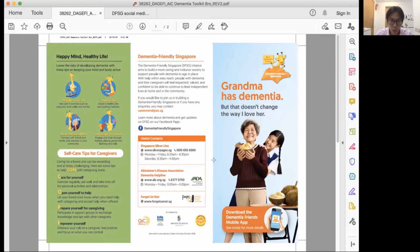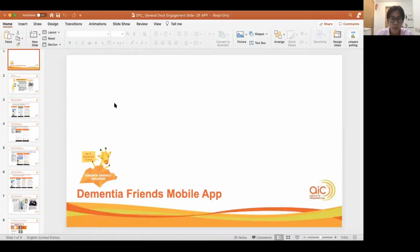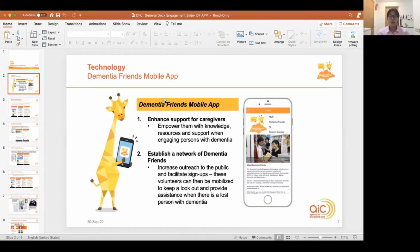So now I will move on to sharing on the Dementia Friends app. Just give me a short while. So the Dementia Friends app is basically easily downloadable on your App Store or your Google Play and so on. Later on, I can do a quick showcase on how you actually get there.